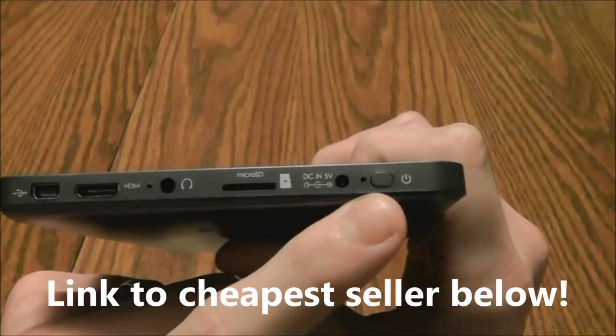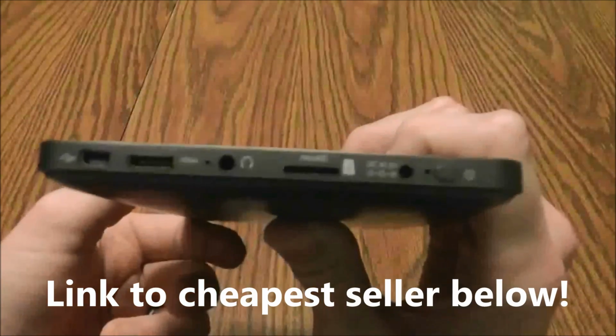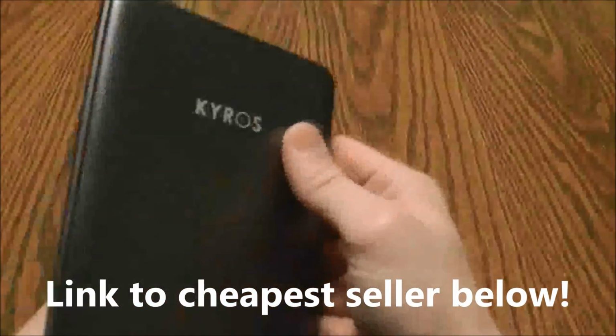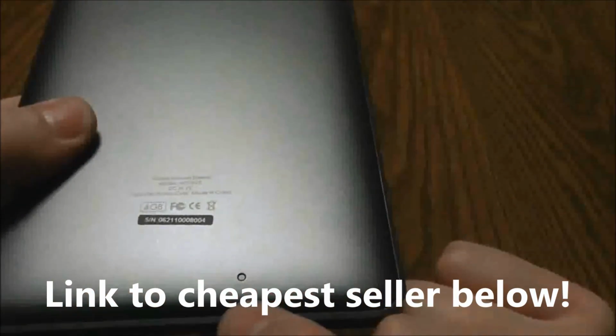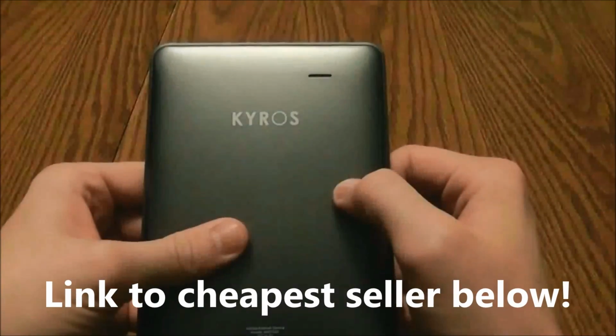A couple other things I wanted to show you as well. On the back of the device here, you're going to see a reset button at the bottom, and then also an external speaker, which I'm really glad they included in this device.